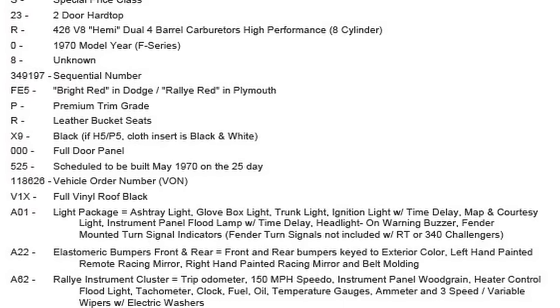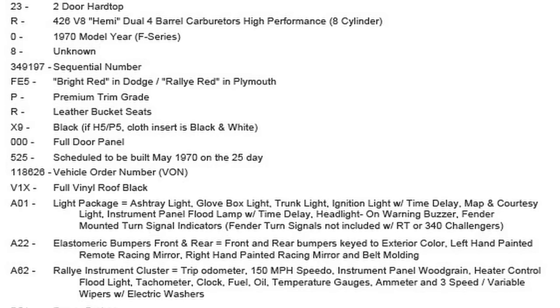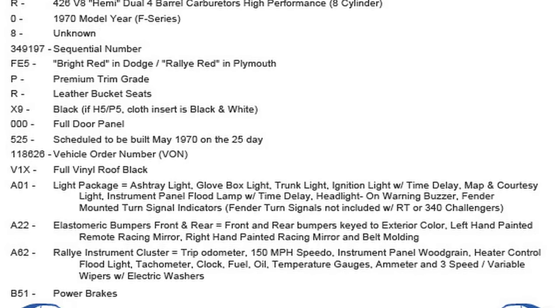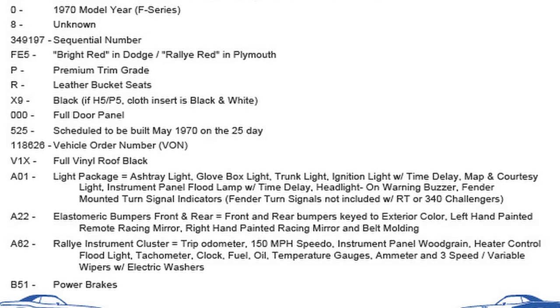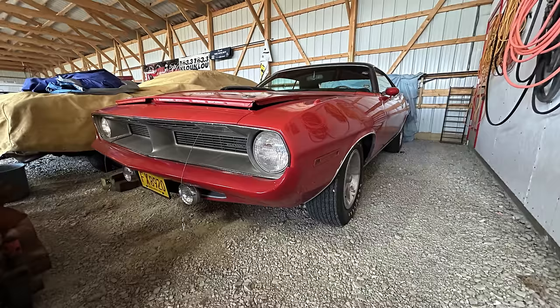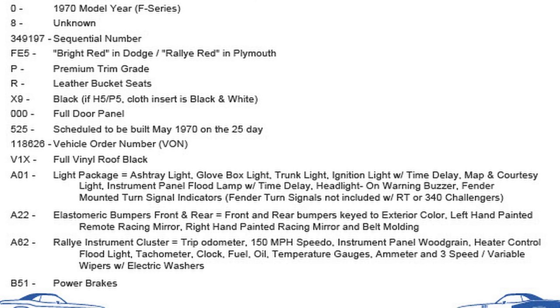Here's where it gets really rare. The A22 option is the elastomeric front and rear bumpers. A lot of cars came with an A21 front elastomeric bumper. This is a rubberized insert, and in this case, it's super rare because it's painted to color, matching the right and left hand remote racing mirrors and belt molding. They didn't color match any of the other 1970 early CUDAs except in the Rally Red. So super rare option there.